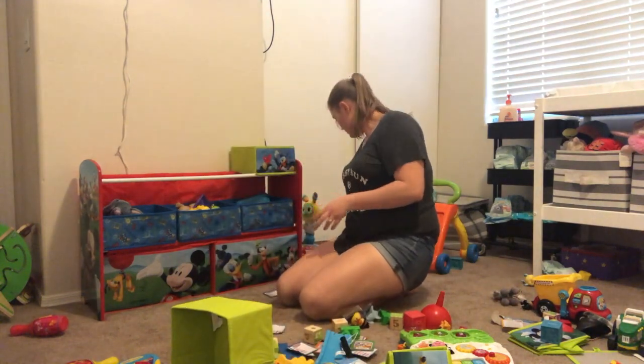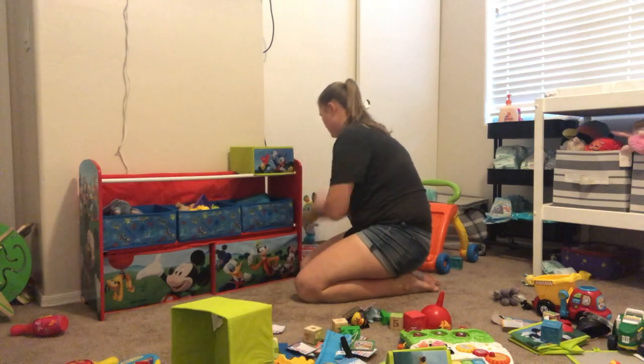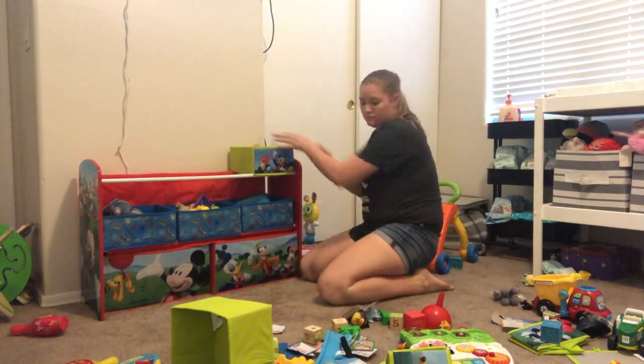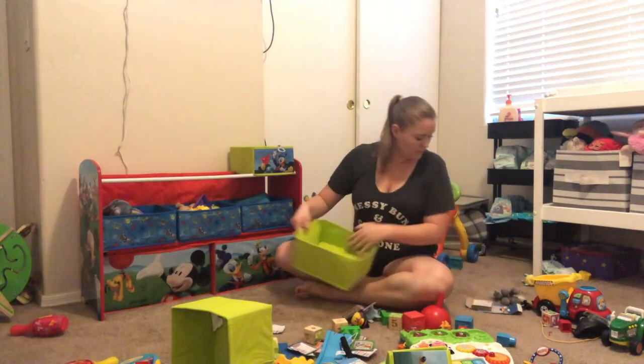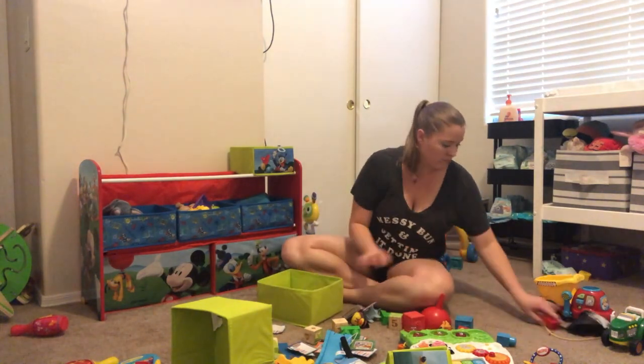So he does have a lot of toys, but it doesn't take me too long to actually pick up his room at the end of the day. I think less than 10 minutes roughly. It's just sitting down and actually doing it is the hard part.